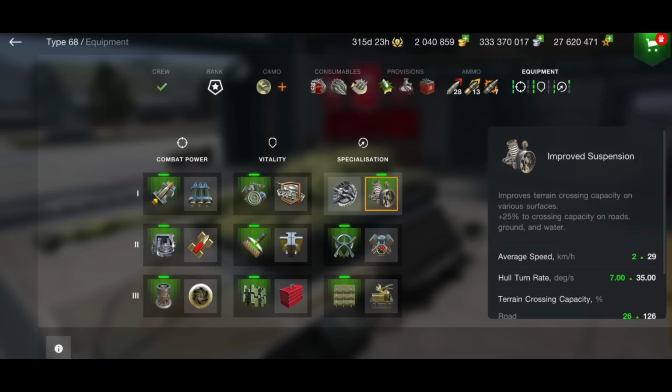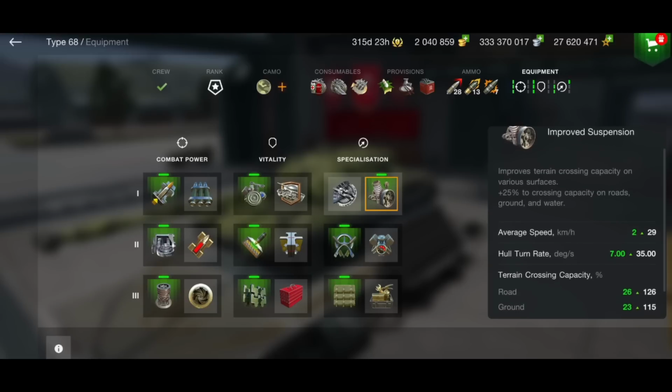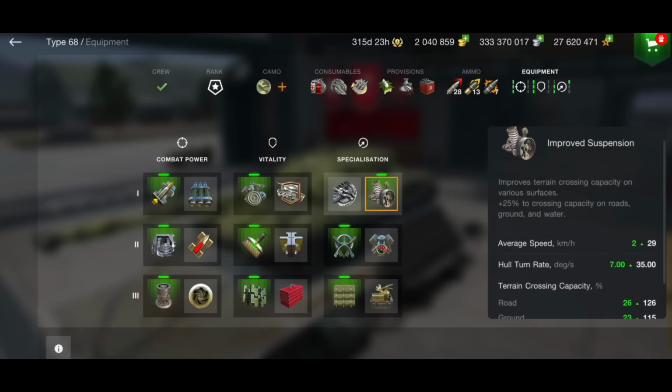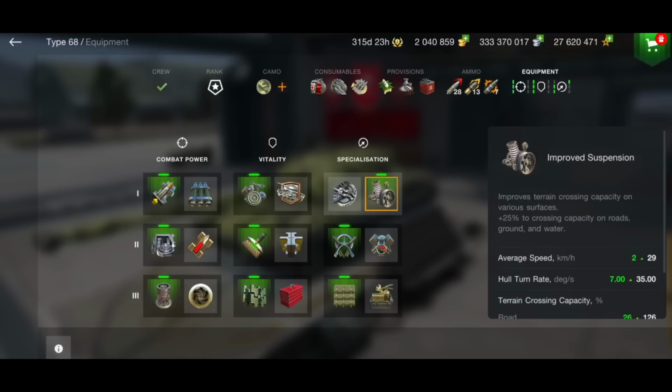So Wargaming have nerfed this improved suspension. So now you're only getting 2 degrees of average speed. The whole turn rate is 7 degrees. The terrain crossing capacity is 26 on the road, ground is 23, and water is 16. So it's not as good as it was.